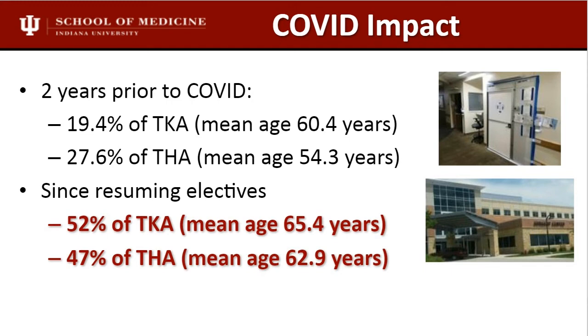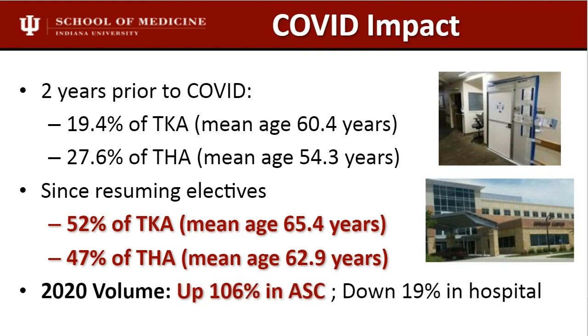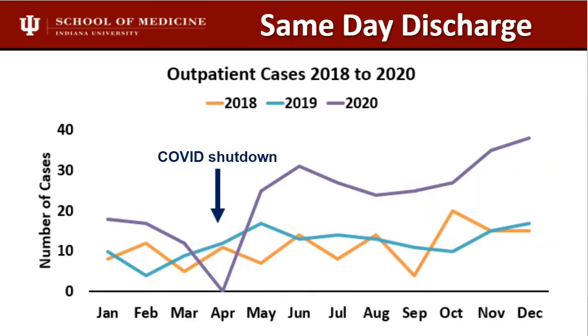You can see that we also were doing older patients just based on the necessity, and also our selection criteria and the refinement of that has gotten better, and I'll walk you through some of that. Also, if you'd note, in 2020, we did double the amount of surgeries in our ASC. We're down about 20% in the hospital. Just shows you that COVID, as well as the original shifting that was occurring, has really been a site of care shift from inpatient to ambulatory surgery center. So if you look at that, this is graphically what you see here. You can see that dip in the COVID shutdown in April of 2020, and since that time, about double the amount was going to the ambulatory surgery center.